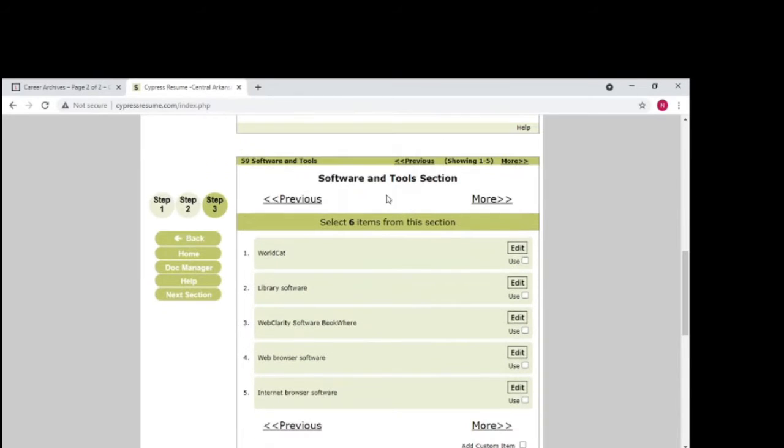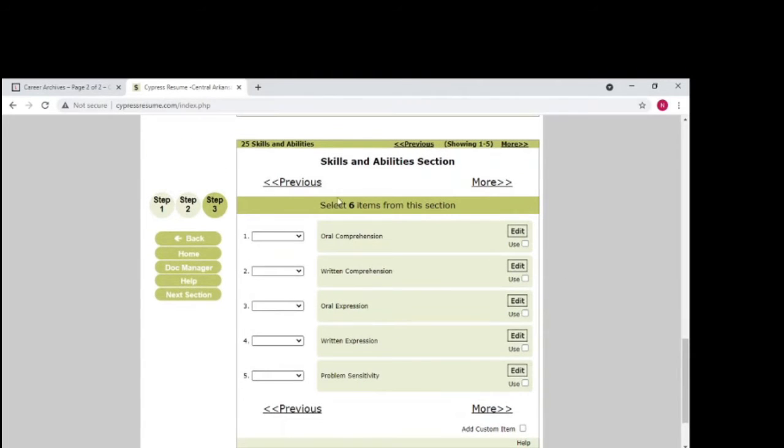So software and tools selection. So this will be stuff that in your experience at working at a library, you can work with easily. So WorldCat, yep. Web browser software, yep. Internet browser software, oh yeah, all the time. Library software, hey Sierra. Microsoft Word, yep. So skills and ability section.